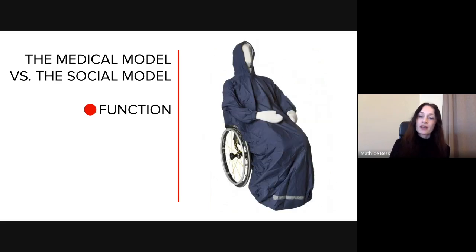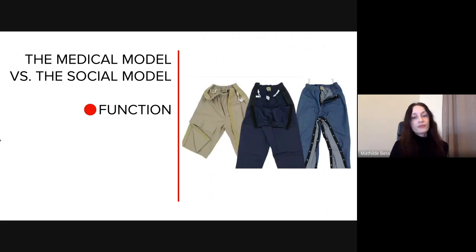In fact, most of the clothes that are available for wheelchair users look like this and this. And here, at least that's my verdict, it's clear that the primary focus has been on the material functionality rather than the aesthetic and immaterial function of the clothes. And so on the one hand, these garments are and need to be incredibly functional in a technical sense.